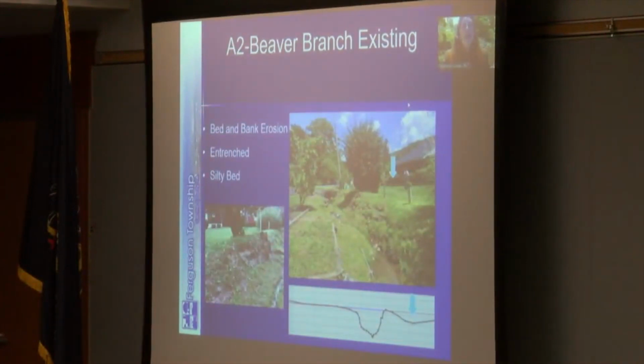During runoff events, adjacent residents have experienced flooding, and you can see these low-lying areas looking upstream that the blue arrows and Erin are pointing to. The channel is entrenched with little area for flood flows to spread out. The channel bed is dominated by silty material. There's active bed and bank erosion, and there are also overhead lines spanning Wyoming Avenue.